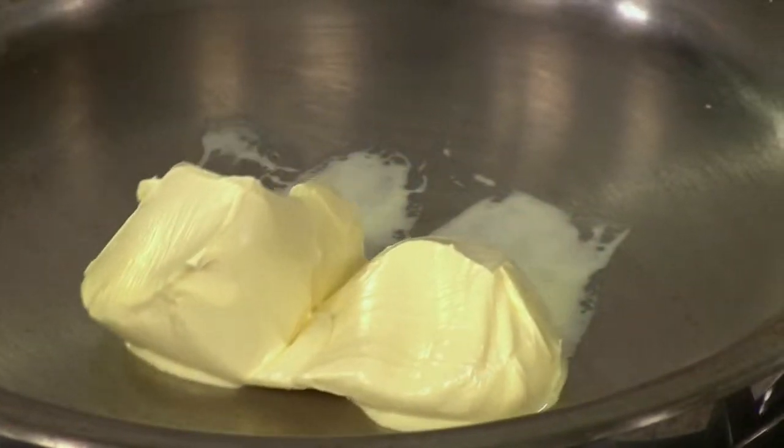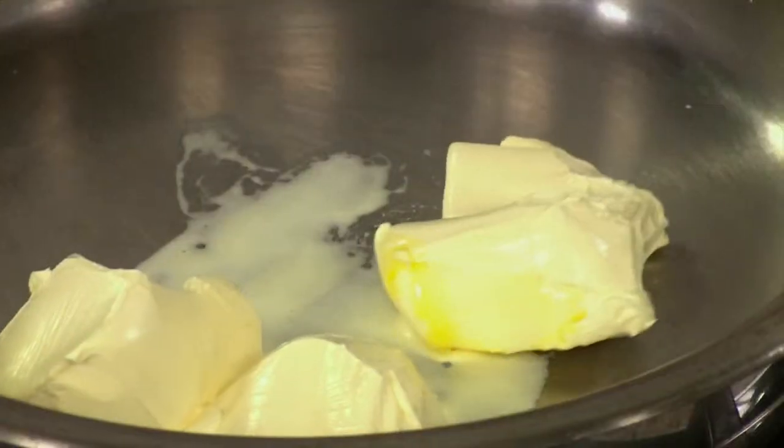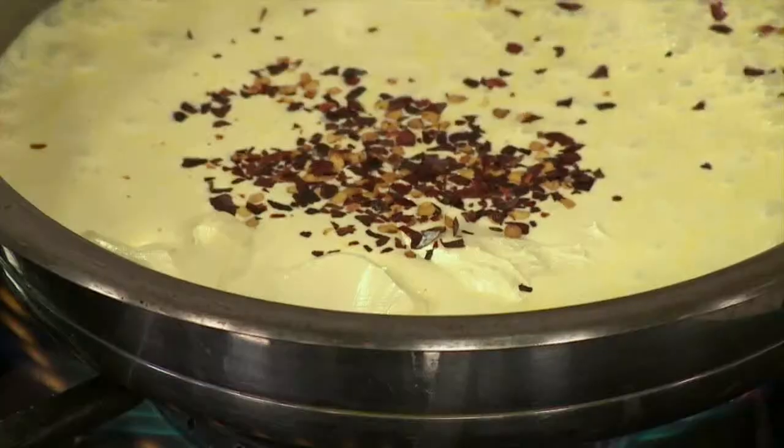So I'm going to scoop another one there, because you can use it for spreading, you can use it for cooking. In this instance, we're using it as a topping on top of our eggs. And into this, I'm going in with a bit of chili, which my girl Bali loves.